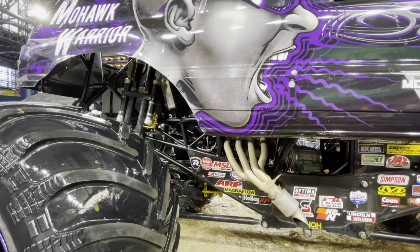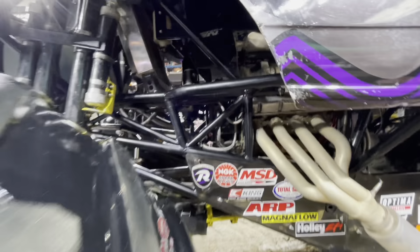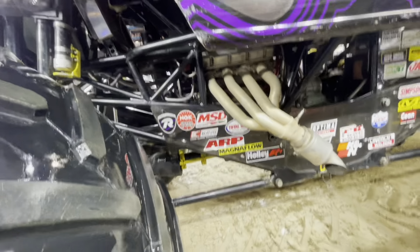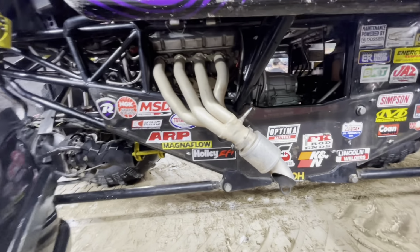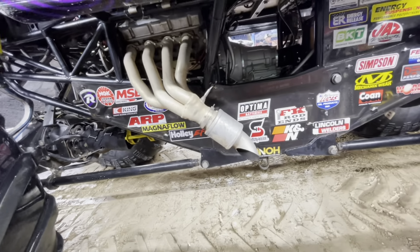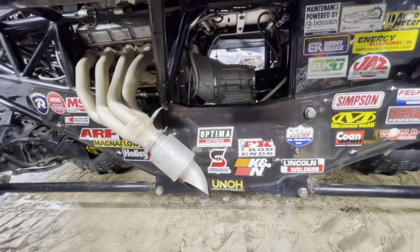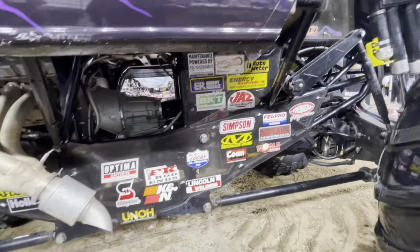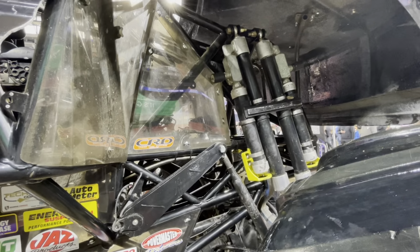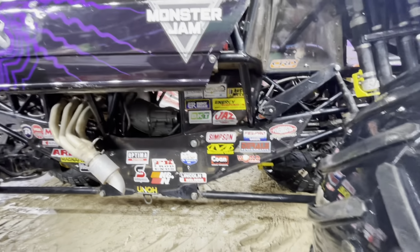So back to the Mohawk Warrior. I showed you guys the Armor All tires. There's the supercharged engine with some serious headers going on. There's the transmission. They got some serious money into this.